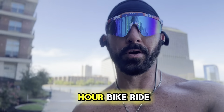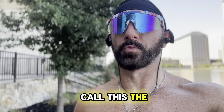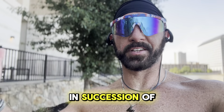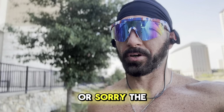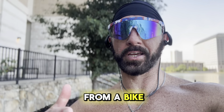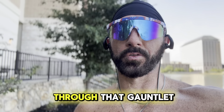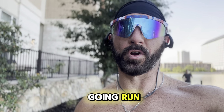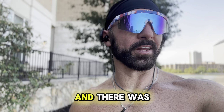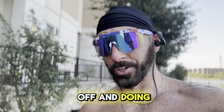We have a 2-hour bike ride. Gonna keep those legs moving. I don't want to stiffen up. So I like to call this the reverse brick. Usually a brick is done in succession of the disciplines that you do in a triathlon. Swim, bike, run, basically going from a bike to a run to practice that transition, getting those legs used to going through that gauntlet. But today I'm going run, then bike, because we had the threshold test just now, and there was no chance I was doing a 2-hour bike and then getting off and doing this run.